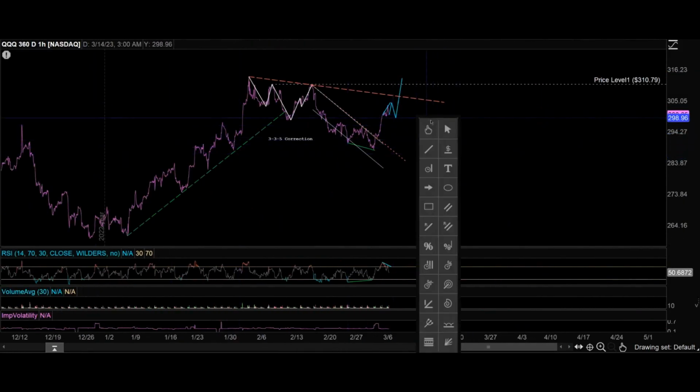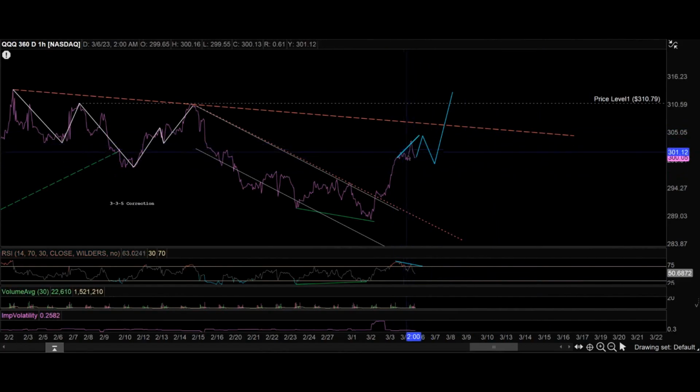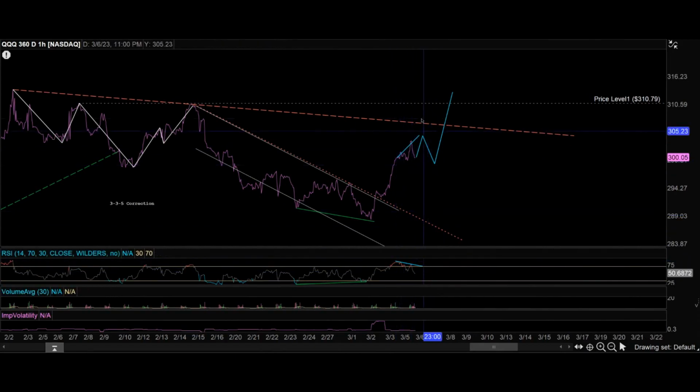Going to QQQ, again pushing higher. I'm thinking we're probably moving through some sort of flat here, an expanding flat. It's just annoying. It's setting up a bearish divergence in the RSI. If that divergence breaks, though, the price will make a new high or a significant high. Obviously, that would first need to challenge this downtrend, and we'd want to see a 1, 2, 3 reversal at that point.